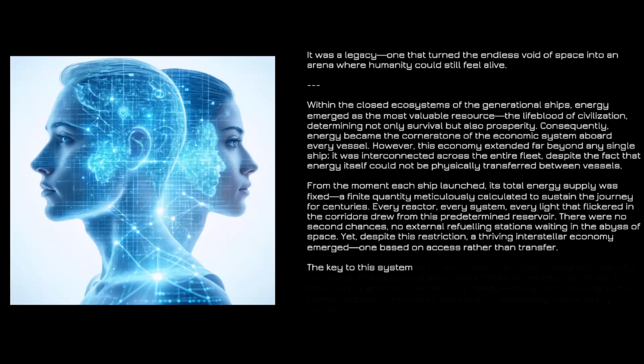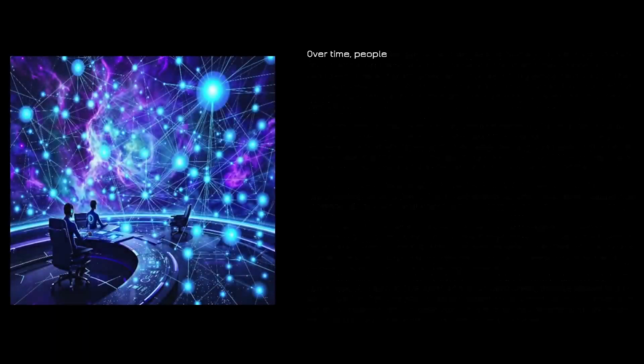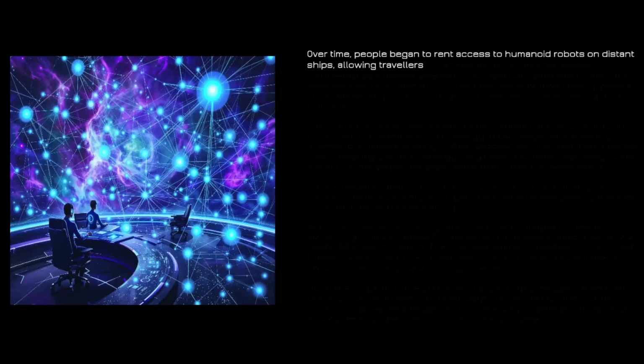The key to this system lay in the humanoid robots, designed originally for sports and labor, but soon repurposed for something far more profound. Their sensory fidelity, designed to replicate the human experience, made them ideal for something else entirely: tourism. Over time, people began to rent access to humanoid robots on distant ships, allowing travelers to experience life in another vessel's world, not as a distant spectator, but as a fully embodied visitor.